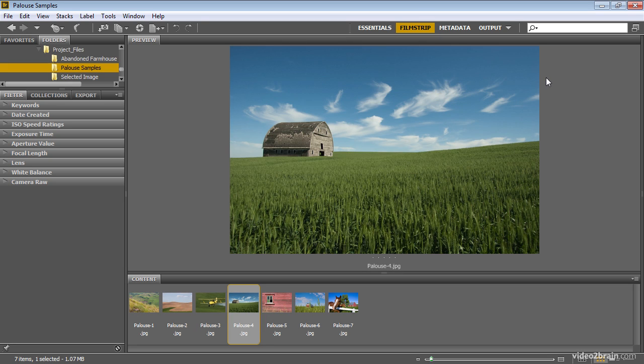Of course, where there's farms, there's going to be barns, and one of the wonderful things about the Palouse is that there are many old barns. These old, aging barns show their age. They really are becoming weathered, and unfortunately, many of them are disappearing.